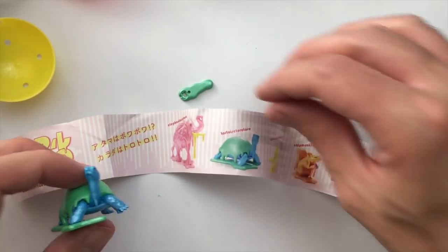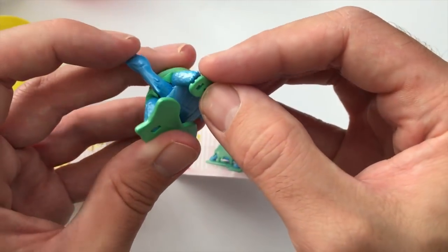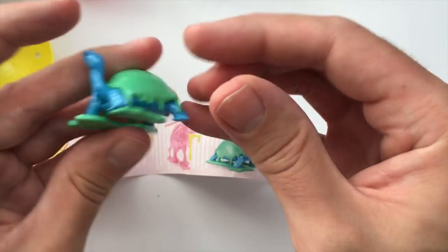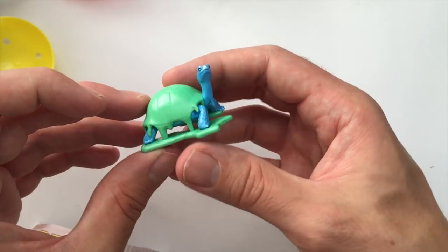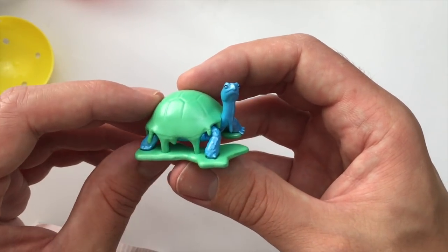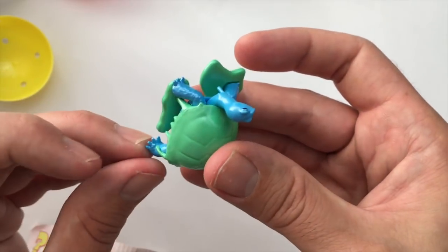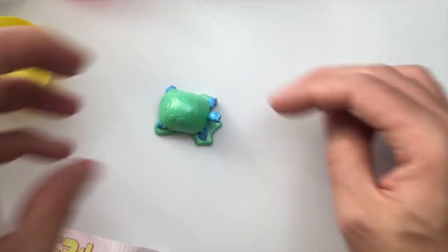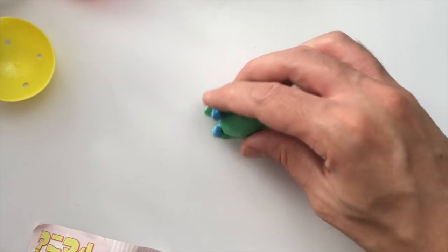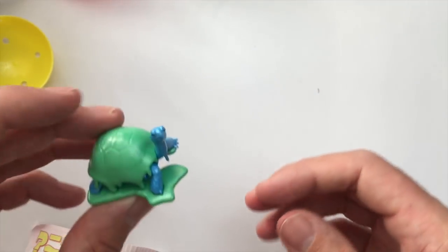Maybe we should look at the picture. That goes there, and that goes there. So yeah, he's a melting blue and green tortoise. I don't know why. I'm just glad he is. Well, I'm glad he's happy about it anyway. There. He stands up better than the last one. Very, very nice. I like him.